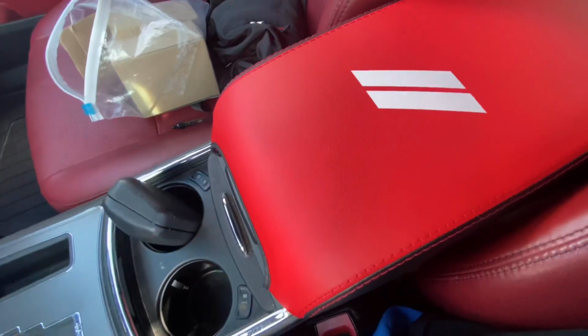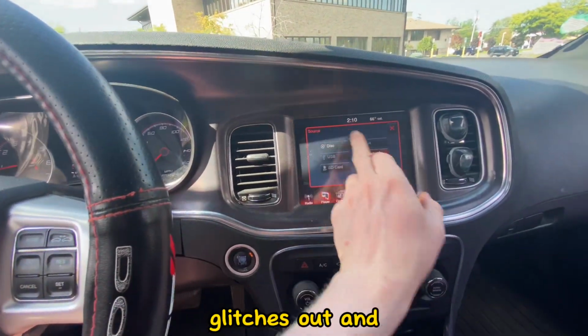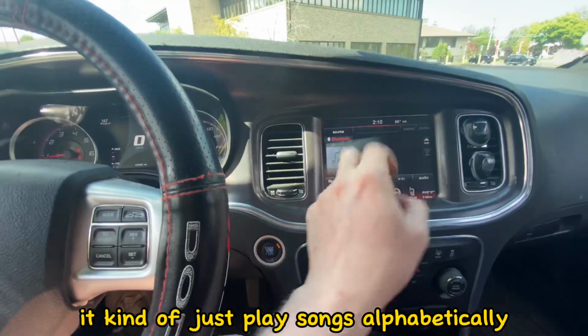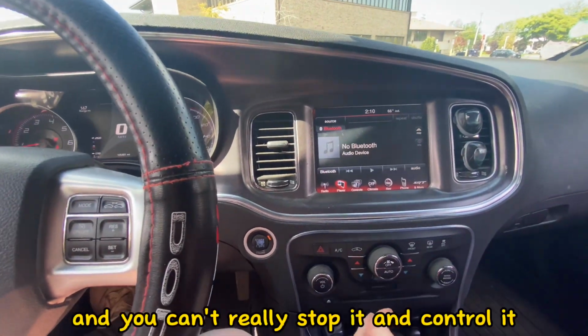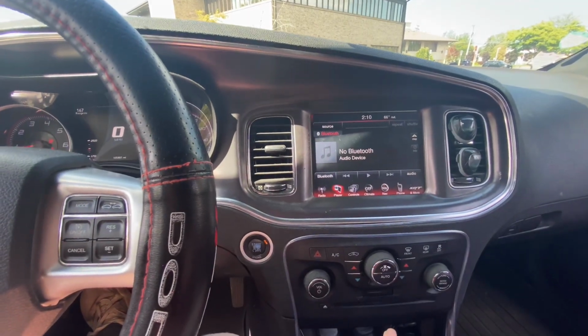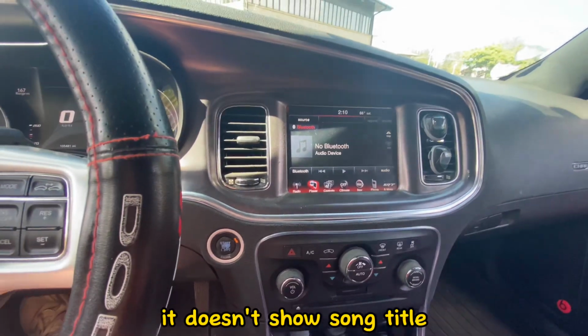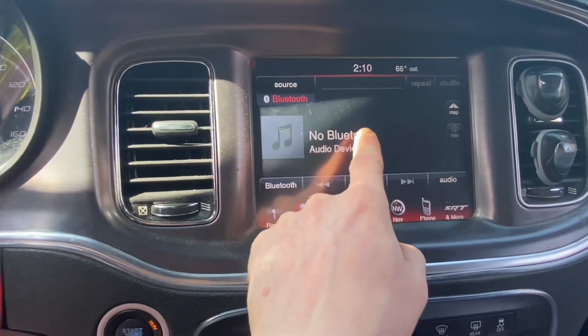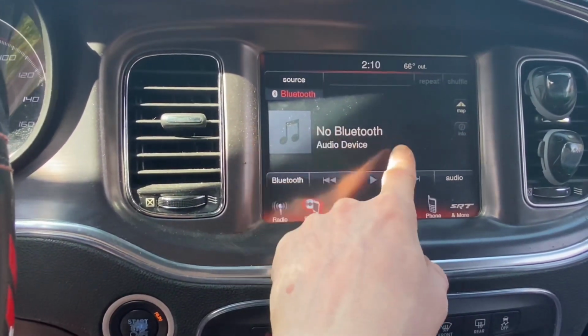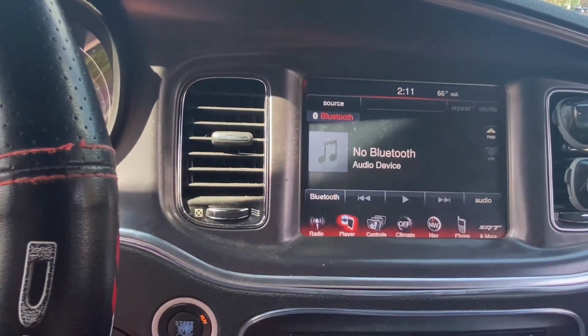Guys, the thing is, when you use the USB port, the system kind of glitches out and it just plays songs alphabetically, and you can't really stop it and control it. So that's kind of annoying, just the whole song thing as a whole. And also when you connect your phone, it doesn't show the song title. Like when I connect my phone, it'll just say David's iPhone, but it won't show the song title. That's one thing I also hate, just because I like seeing what songs I'm listening to.